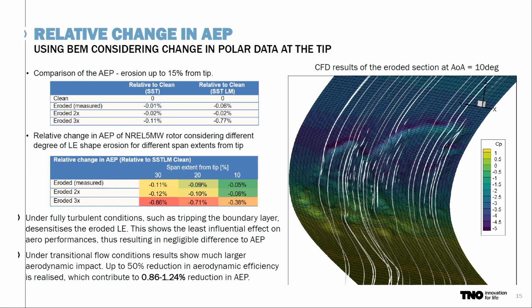I have to highlight the fact that these analyses are accounting for higher wind speed as a mean wind speed. If we were to look at this in an onshore environment where the velocities are lower, these AEP reductions can actually go into 3 to 5%. So again, we were able to highlight the aspects of erosion in an AEP sense.